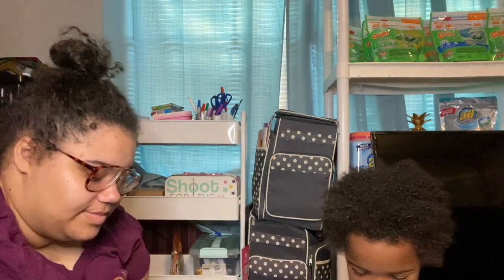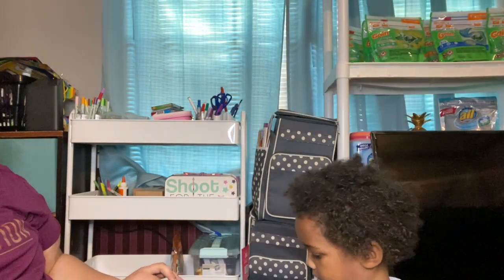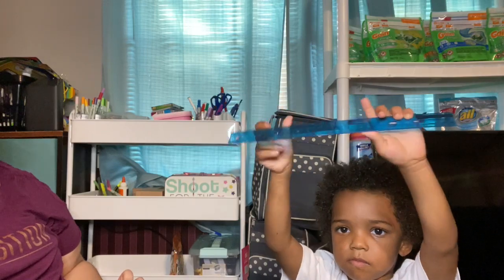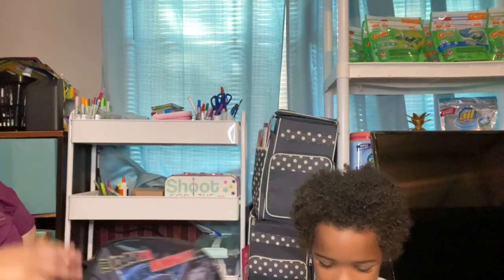Pencil pouch. Right. And then you got what else? Notebook. They can't see it. Notebook. Want to see the back of it? Notebook. Okay. What else you got? Folder. They can't see it. Folder. Alright. What else we got? What's that? Ruler. Crayons. And crayons. That's Junior's homeschool book bag haul.